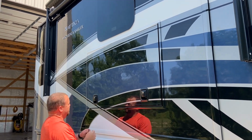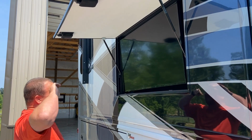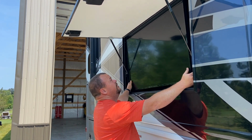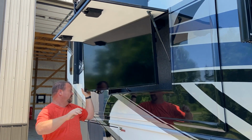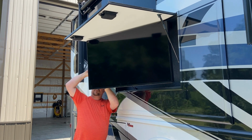That lock doesn't work. It's one of the things that has to get fixed. So yeah, this is our TV. One thing that we figured out is that this actually pops out and then it will swivel. That's fun. We've only used it once so far.